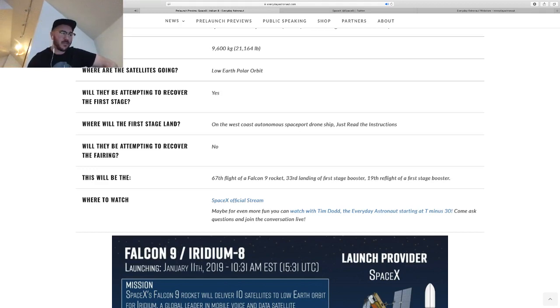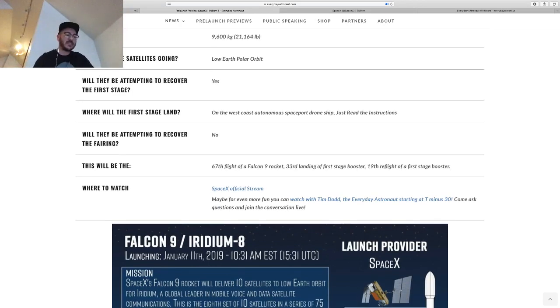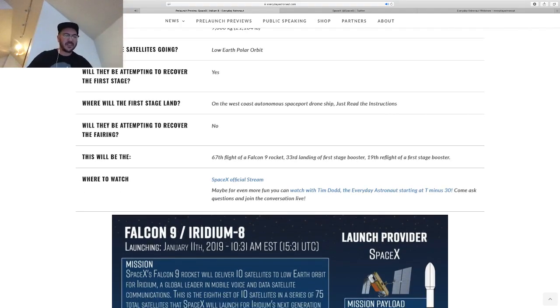They are not attempting to recover the fairing, unfortunately, even though SpaceX has been practicing, and I'll pull up that video in a second, which is really cool. This is the 67th flight of a Falcon 9 rocket, the 33rd landing attempt, the 19th reflight of a first stage booster. This is becoming so normal. We're getting to the point where almost a third of all launches are on a reflown rocket from SpaceX. Literally 2 years ago, that wasn't even a thing. That's just unbelievable. Super cool.